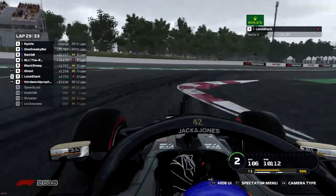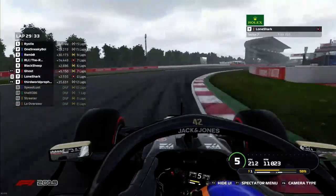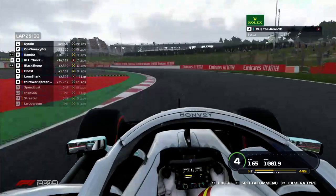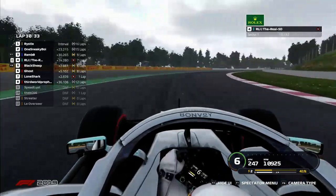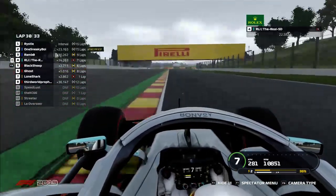Lone Shark, now with his fresh softs, could bring down the gap to Ghost. Since these two don't have any penalties, they will have to settle it on track. But because of SD's penalties, he might lose not 2 but 3 positions at this rate. So yeah, it's a bad day for him. It's only 4 laps left in this Grand Prix.